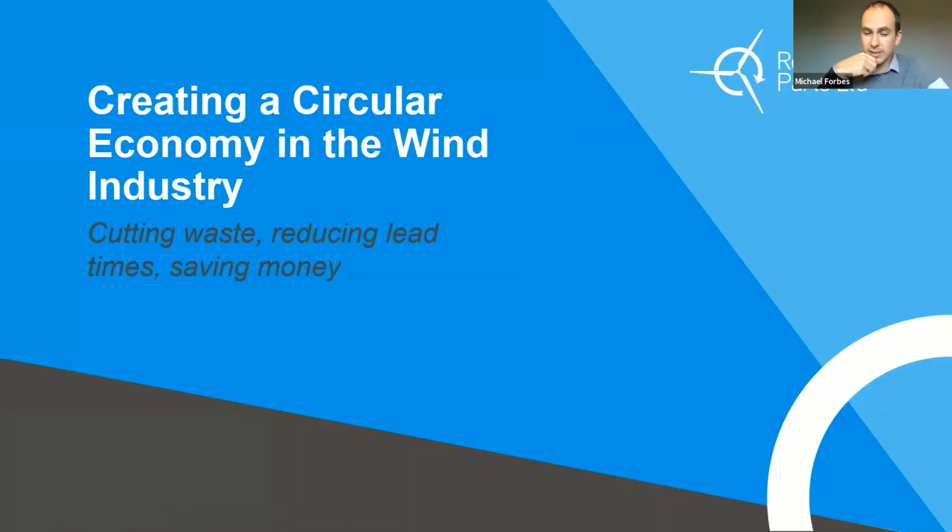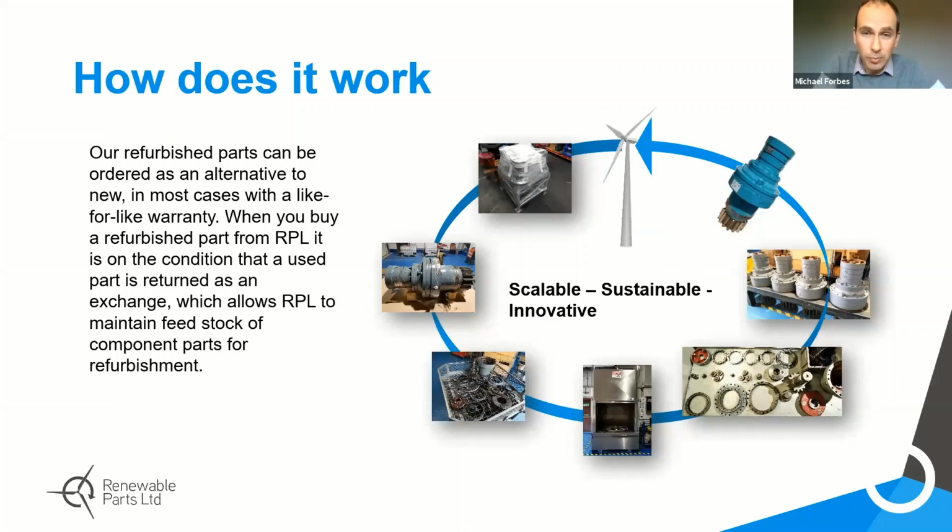So looking at creating a circular economy specifically in the wind industry and how we've set about doing that, the way our process works is that we stock refurbished parts. So we've built feedstock of parts. We feel there's a decent volume going through and enough value. We stock these parts, we sell it as a refurbished part, and a condition of sale is that an old part is returned. So we don't put a value on the part being returned, we simply put on the invoice that an old part is returned as a condition of the sale.